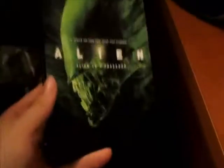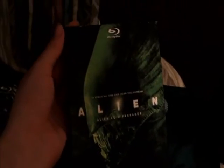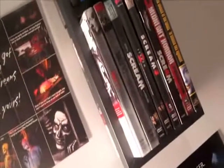Here's Alien, the very first Alien on Blu-ray. Let me kind of zoom out a bit. Yeah, this is the very first Alien on Blu-ray. It was okay. I think it was pretty good. I'm not a massive fan of sci-fi movies, but I kind of like this one. But either way, these are in alphabetical order.